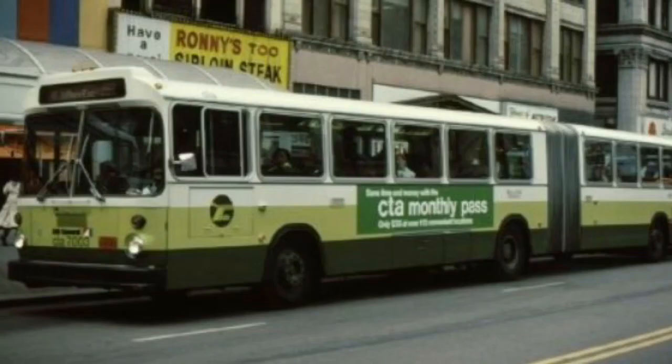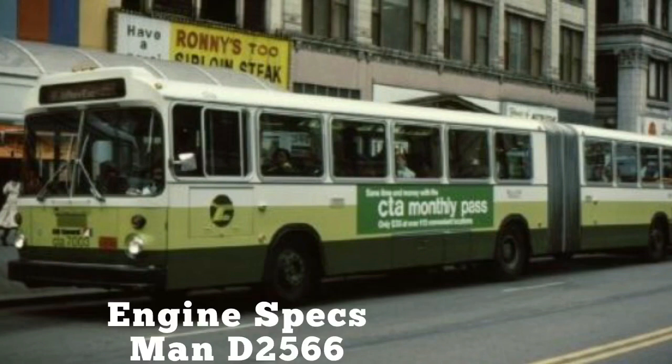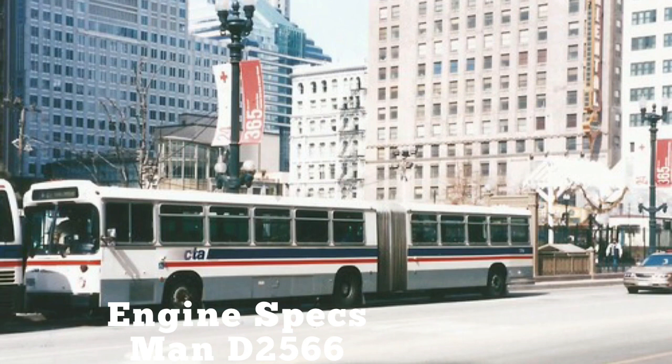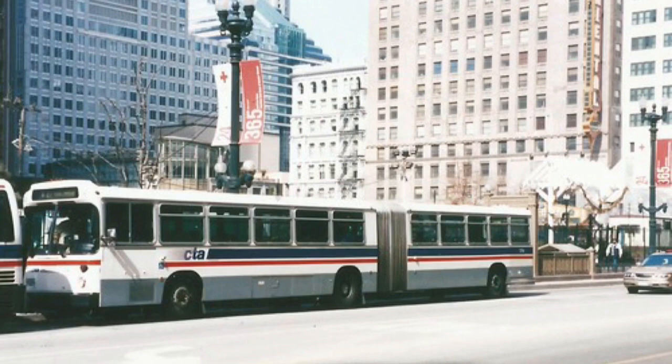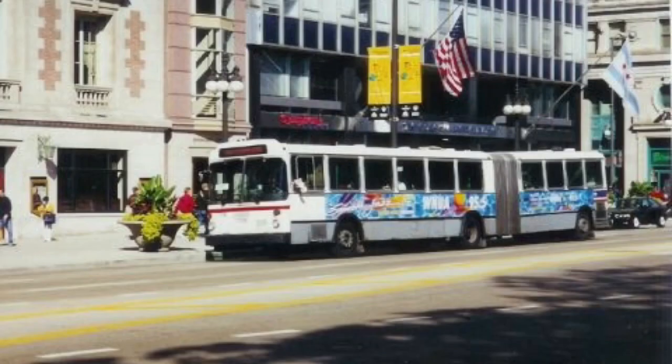And once again, almost forgot, these buses were numbered from 7100 to 7224, in total 124 units, really 125. They were equipped with the MAN D2566 engine and a transmission. These buses sounded identical to this.